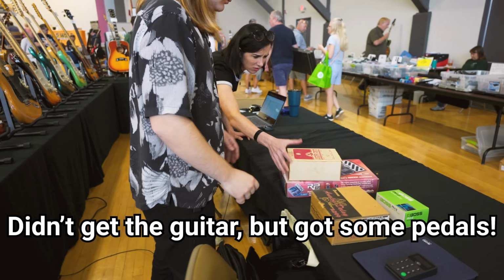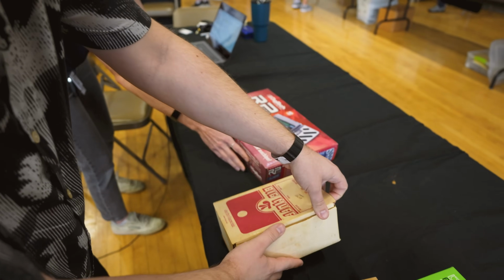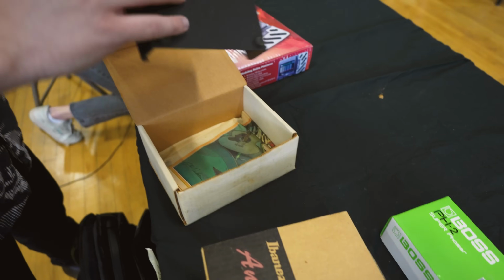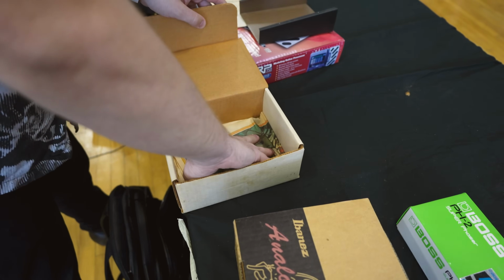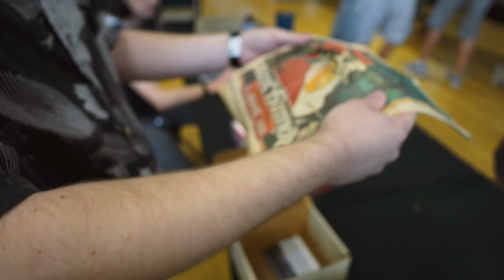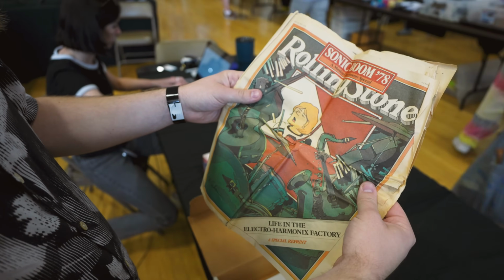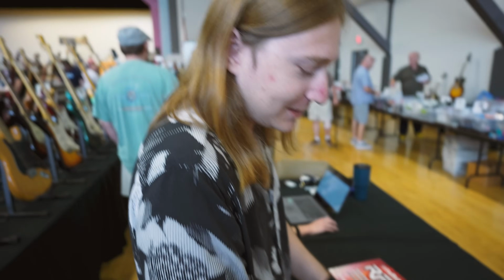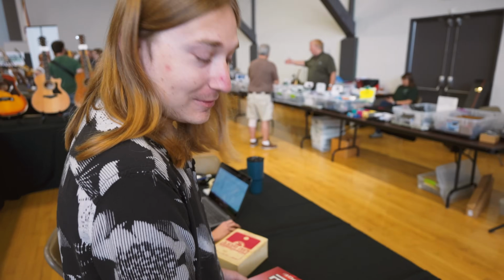What the hell is this? We got some stuff. This would be a mid-70s Big Muff, but it's actually just the box and the paperwork. We've got the back. You always need the back. And let's see if I can get this out of the box. There you have it. I'm just gonna hit up Lamar and say, do you have a Big Muff that needs this? I will send this to you. This is a very coveted pedal.